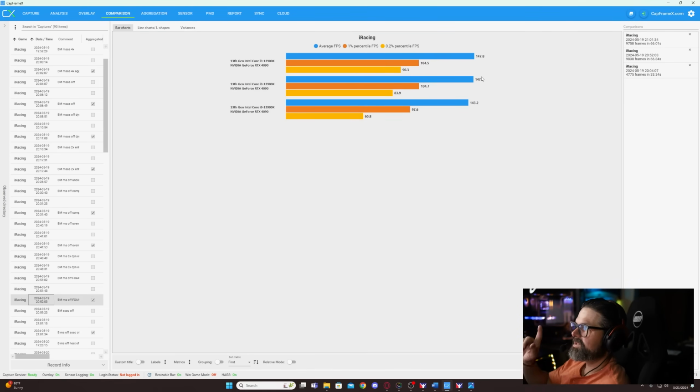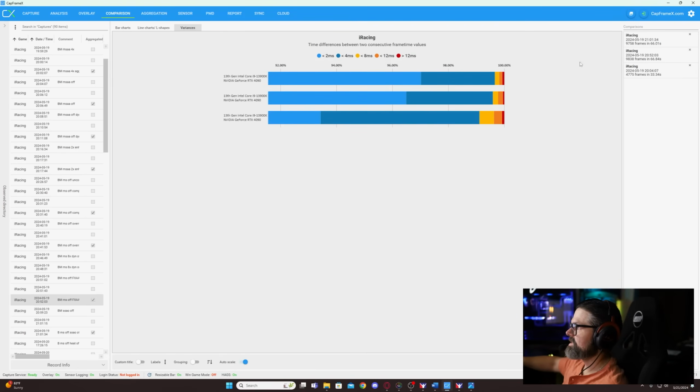The only difference, once again, and this is a common theme, is with the variance. If we look here on our variances, the FXAA is number 2. Oh, and then number 3 is the SMAA. So for my system, the SMAA was not as consistent in terms of the variances. On the variances, for whatever reason, the FXAA seems to be a little bit smoother in terms of the playability.